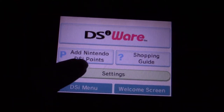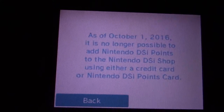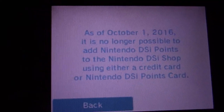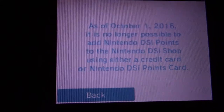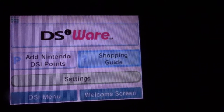I'm going to go to Add DSi points. I don't think this will work. Yeah, as of October 1st, 2016, it is no longer possible to add Nintendo DSi points to the Nintendo DSi shop using either a credit card or a Nintendo DSi points card. And what I'm going to do next is go into the shopping guide.